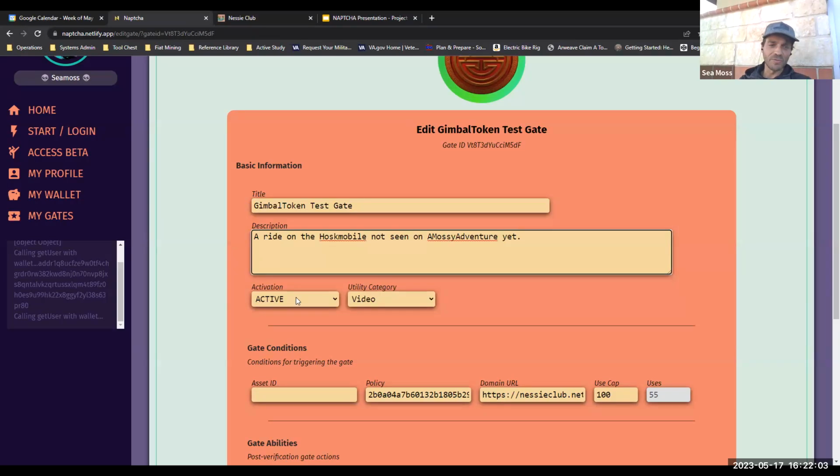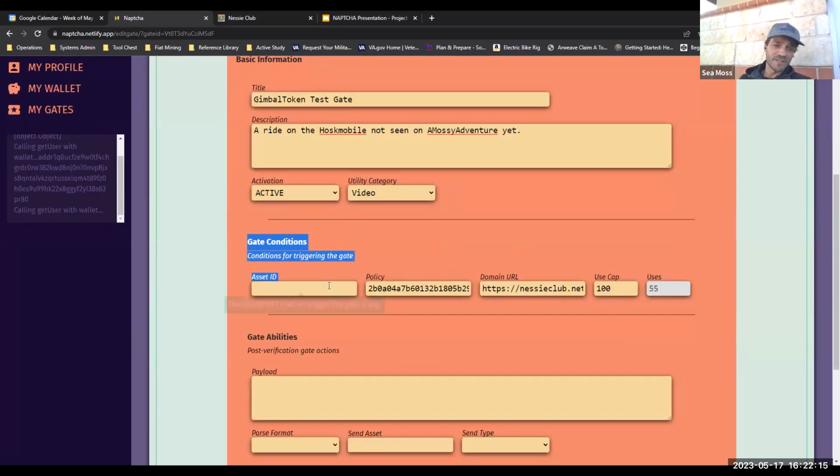Title, description, whether or not it's active at the moment, so you could set it up and have it launch at a later time. The utility category, so it could be found on the public search page. And this gate conditions section. You can dictate that a specific asset needs to exist or needs to be present for the gate to pass, or you can leave that blank and fill out policy ID so that any token in the series will trigger the gate.